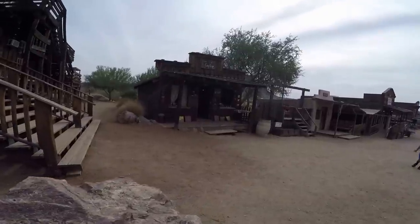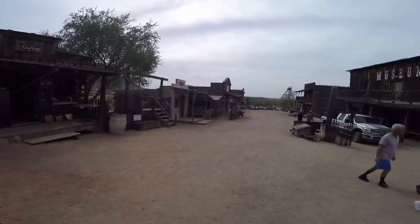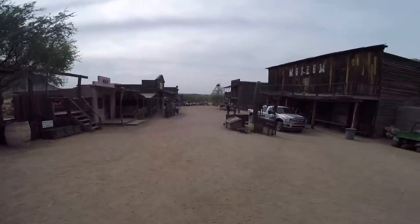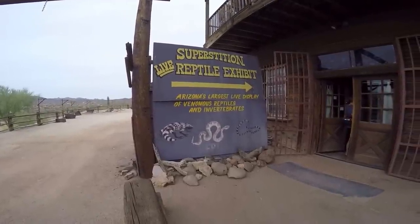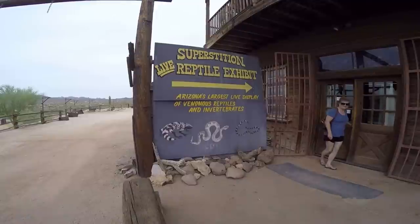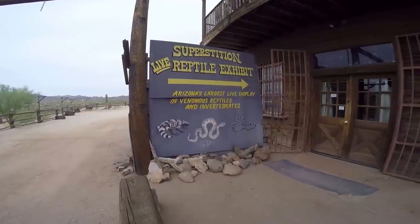Little gallery, you can go ahead and buy some hand-painted pictures. Rumor has it they're gonna have a gunfight here at high noon. We'll see. All right, little live reptile exhibit. Arizona's largest live display of venomous reptiles and invertebrates. Ooh.